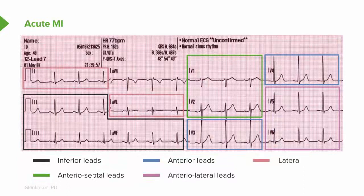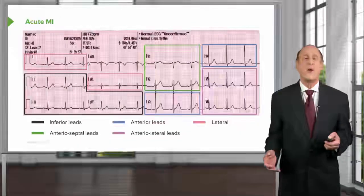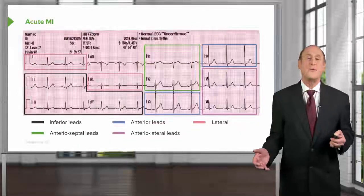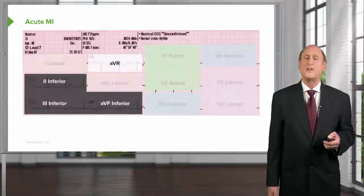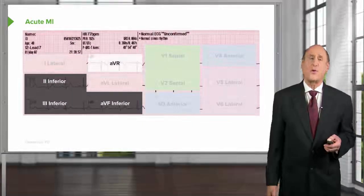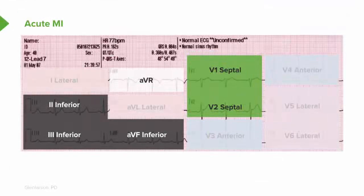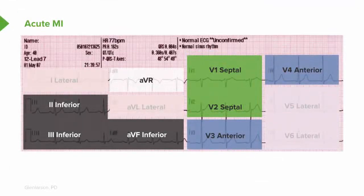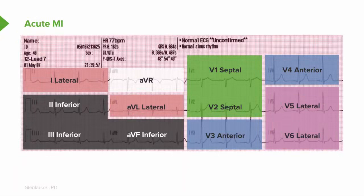Leads 1 and AVL show you the lateral wall. So you can see we get a rough idea of where the infarct is from where the abnormalities occur with a heart attack. And again, here's just a little review. Leads 2, 3, and AVF, inferior, or sometimes called inferior posterior. Leads V1, V2, septal, anteroseptal. V3, V4, anterior, V5 and 6, lateral. Also leads 1 and AVL lateral. So very often with a lateral infarct you'll see changes in lead 1, AVL, V5, and V6.